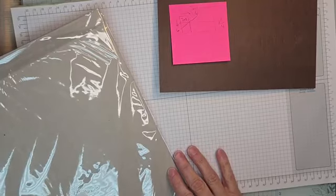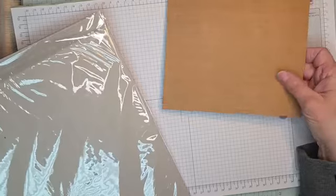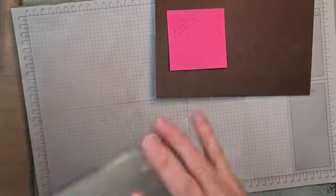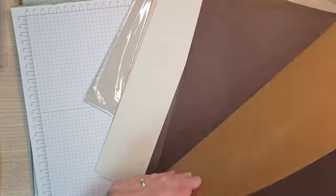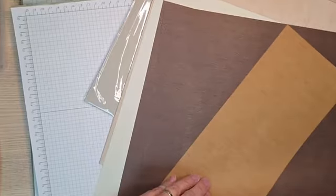Okay. Wood Grain Wonders is what this paper is called. And it's smooth. It looks like it's embossed, but it's not. That's the fun thing about this. This is from the March online exclusives. And I think there's three or four designs. So there's one page. There's another page. Oh, nice. Oh, yeah, that's different. See, they're different ones.